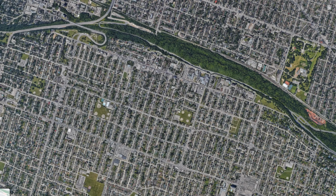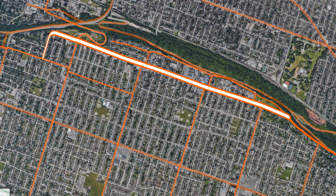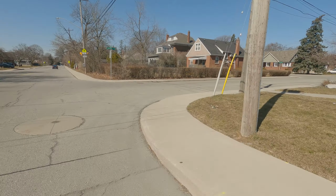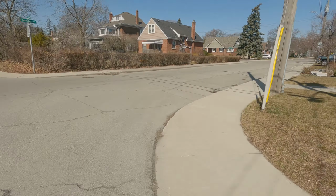In our previous video, we discussed the Mountain Brow Boulevard. Mountain Brow eventually turns into the street that we'll be discussing today. That street is Concession Street. Let's get pedaling. We begin by turning right onto Belvidere off of Inverness.